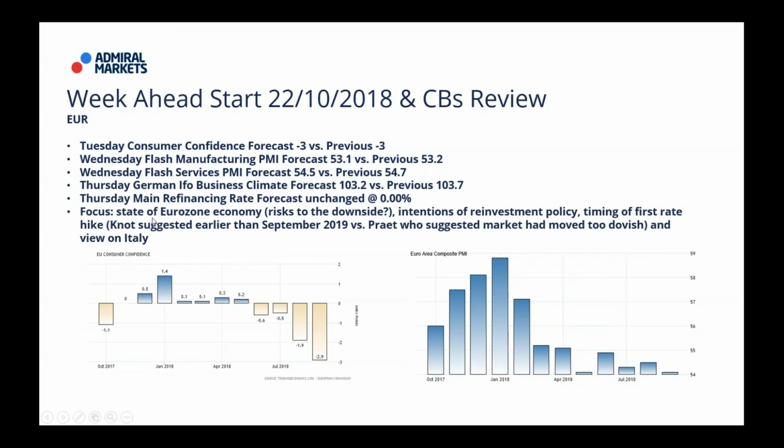Yeah, and then focus, state of Eurozone economy. Are the risks tilted to the downside, as last mentioned? Then intentions of reinvestment policy. We need to know what they are intending to do with all of the security holdings that they have, all of the redemptions that are coming through. What are they doing with the monies received? And then the timing of the first rate hike. Not recently suggested that the first rate hike might come in prior to September 19.